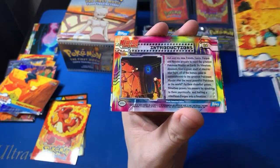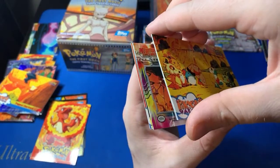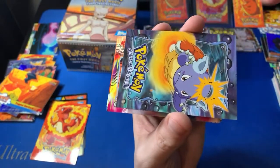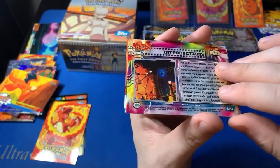Peacemaker Pikachu. Oh, there's another card behind here. And it is an insert. Another Wartortle. Already did that earlier, Tom. I'm tired now.